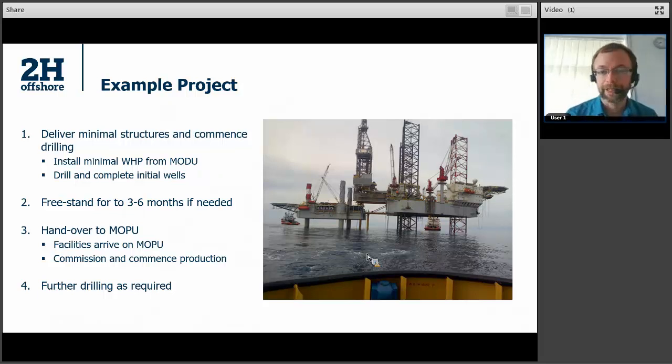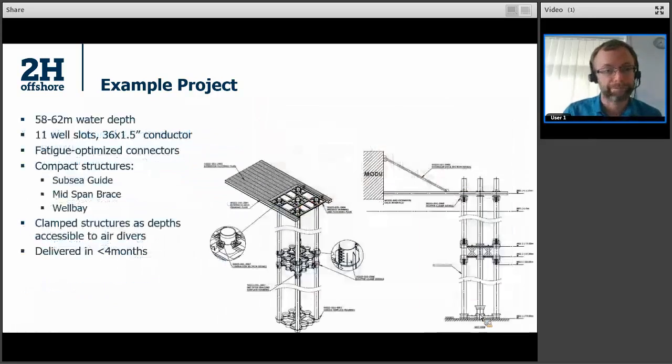In reality, it wasn't required to freestand for that long. The MOPU turned up on time, as you can see in that picture on the right. That's the handshake. You can see there, again, the MOPU with its Texas deck arrangement supporting that temporarily. This would be disconnected, jacked down and depart, and then the MOPU connection to the top side would be made up. And of course, further drilling can be done subsequent to that.